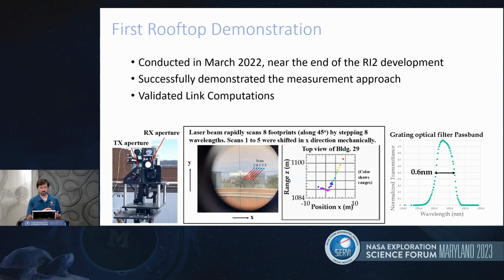So this idea was developed through the IRAD program, as I mentioned, at Goddard for a couple of years, and demonstrated last year on a rooftop to distances of about 1 kilometer. And that was sufficient to demonstrate the general approach, generate that beam steering cross-track, and importantly, verify the link computations. So we can apply that now to orbital distances and different targets.